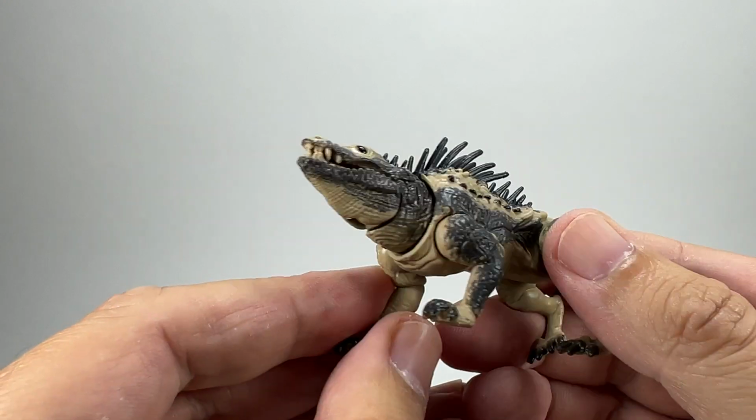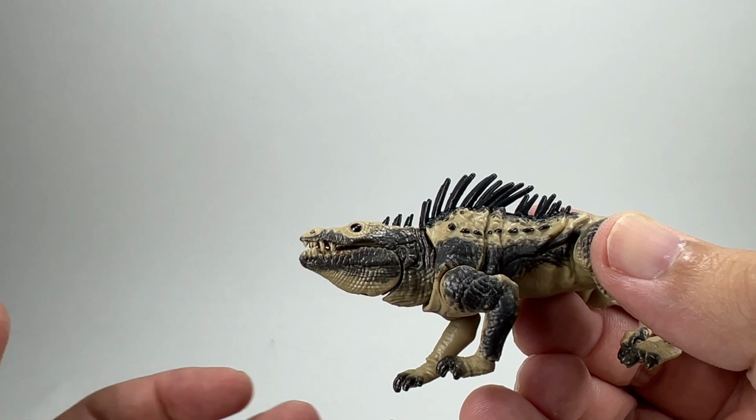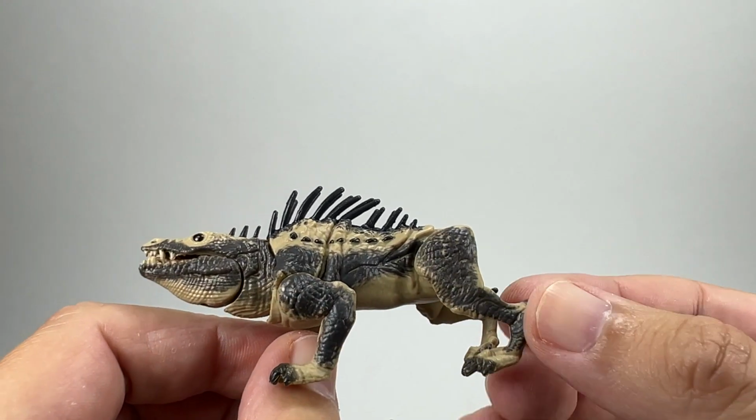Pretty cool. And it's good, you know, that the Vintage Collection is getting these things now. World building items, creatures, things like that. And hopefully this will be the first of many.